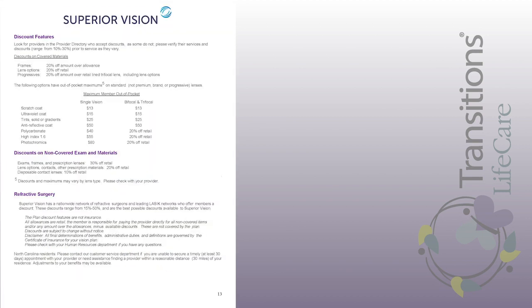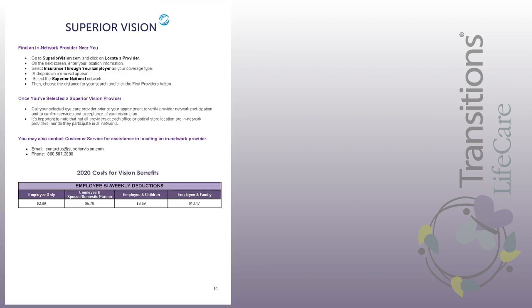You may choose glasses or contact lenses each year. If you choose eyeglasses, you may receive a discount on contact lenses as well. An annual eye exam is covered under the vision insurance plan, and you would be charged a copay. Please see your Benefit Summary Guide for premium costs and further details.